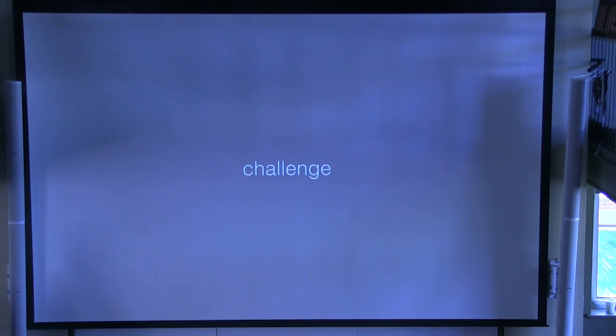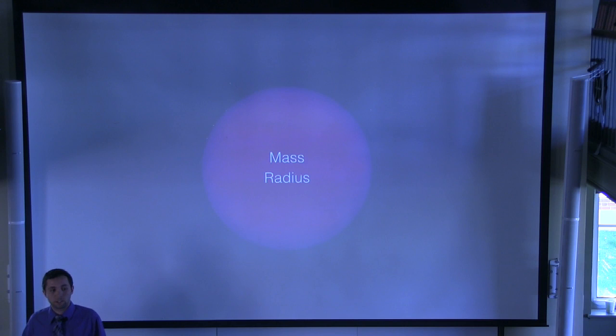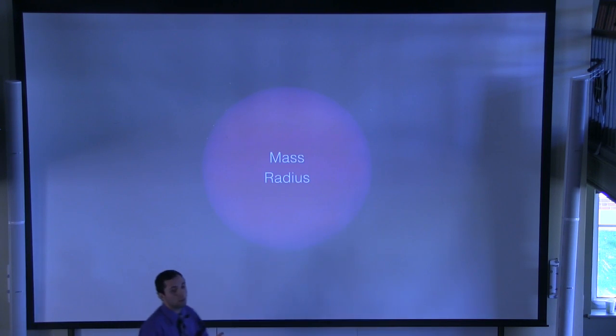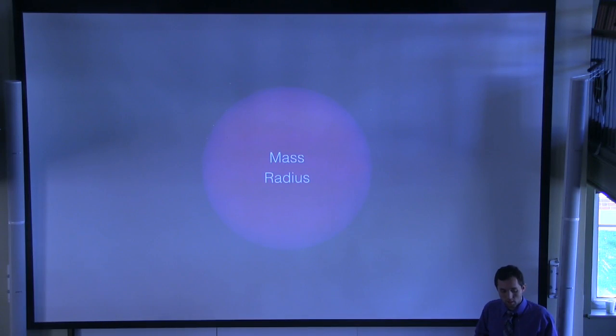And so part of the challenges is that these signals that I described depend on our characterization of the star. So the transit signal, the depth that we measure depends on the ratio of the radii, and the RV amplitude also depends on the stellar mass. So in order to understand the mass and radii of these planets, we have to understand the mass and radius of the host star. We only understand our planet as well as we understand the host star, because we are detecting the planet, understanding the planet through indirect means that take us through the host star.